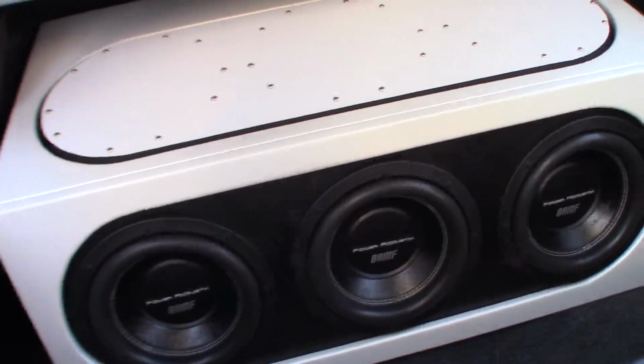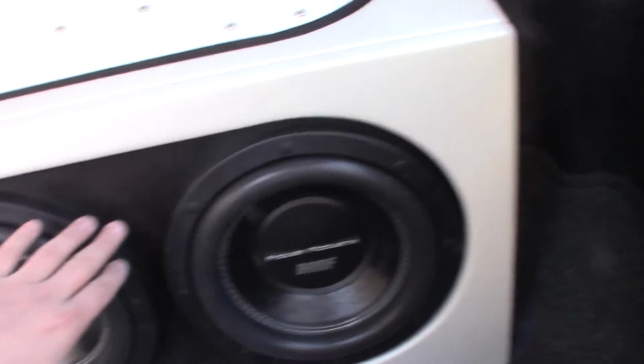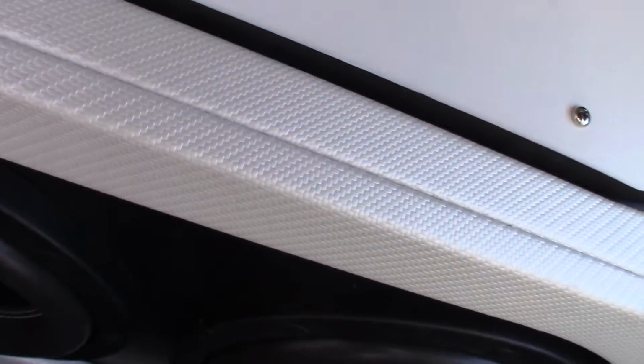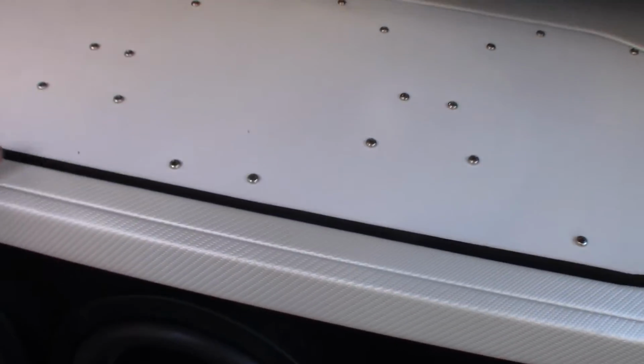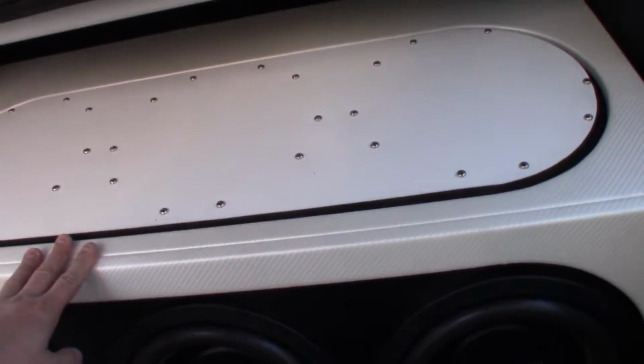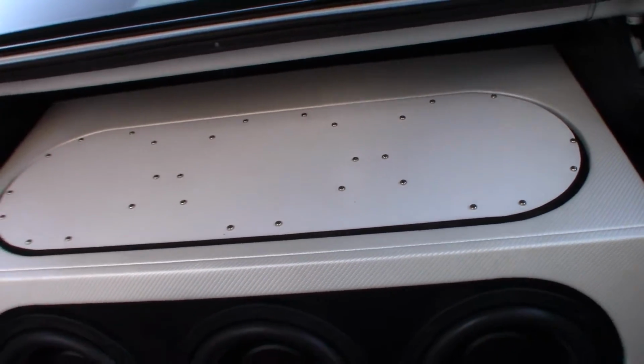Again, the box is 3/4 inch MDF, skinned in a combination of Formica and a synthetic carbon fiber vinyl. Hopefully you can see that in the video here. And this is just an afterthought, because I wanted to cover up those holes there, and in my opinion this was the easiest and cleanest way to do it.